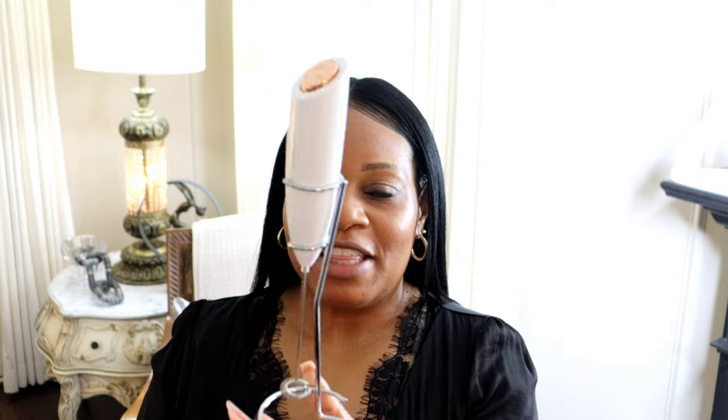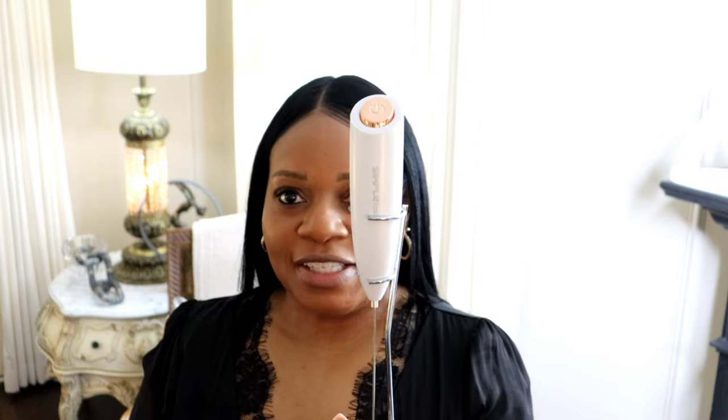This is another item that I purchased from Amazon. It should have been with my kitchen stuff, like with the cups, but I forgot about it. This is my frother. I believe this was like under 15 bucks, and I like it because A, it has a gold button here that you push, and it has a little stand.